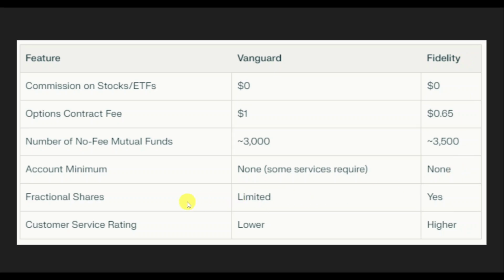So for the fractional shares, Vanguard has limited fractional shares, but Fidelity actually supports fractional shares. For the customer service rating, Vanguard has a low rating for customer service, while Fidelity has a higher one, which means that they actually talk to their customers and hear out their complaints.